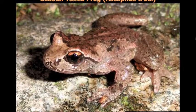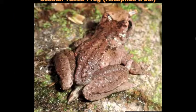And then another very cool species of frog that you can find in the very tip of Northern California is the tailed frog. And this is a very old species. Some of their closest relatives are on the other side of the world in New Zealand. There's only a few types of tailed frogs in the world, and they call them a tailed frog because they actually do have a tail.